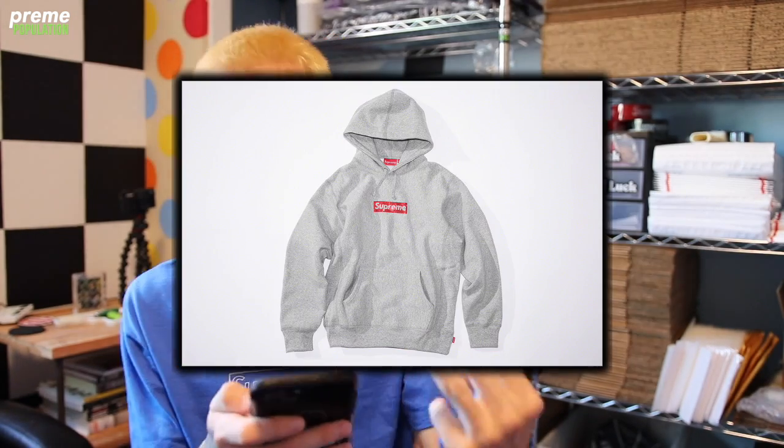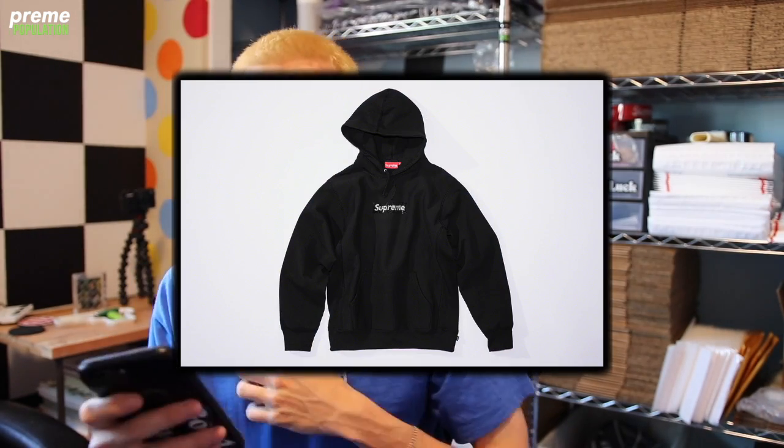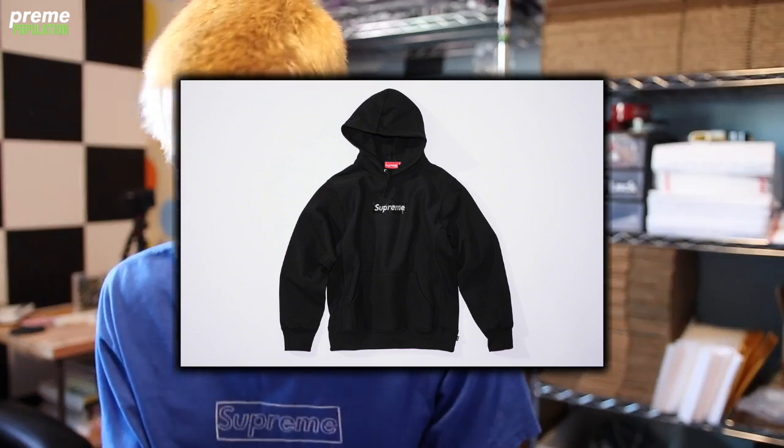Now there's 4 colors of the hoodie. The hoodie, I believe, is $598, so it's $600. There's 4 colors: red, gray, navy, and black. Now my personal favorite out of all the colors would be navy. I think once you get into these classic colors, navy just looks the best, but the other colors are sick as well. Red on red, you have red on gray, and then black on black.